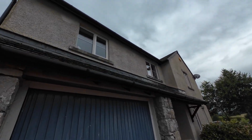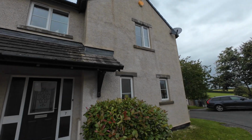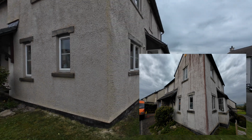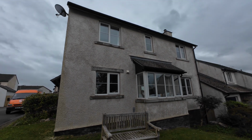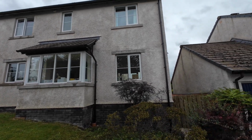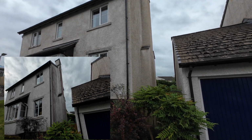And then the front of the property. So there was quite a lot of red algae on this corner. And get round to this chimney. So, I'm very pleased with that one.